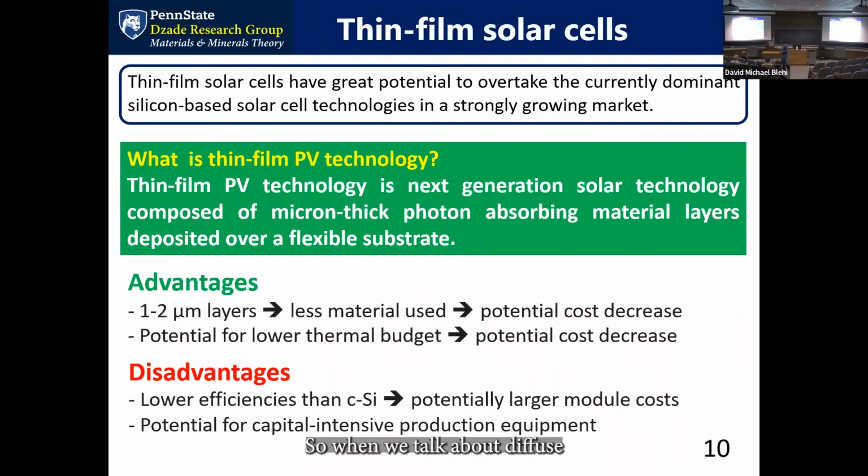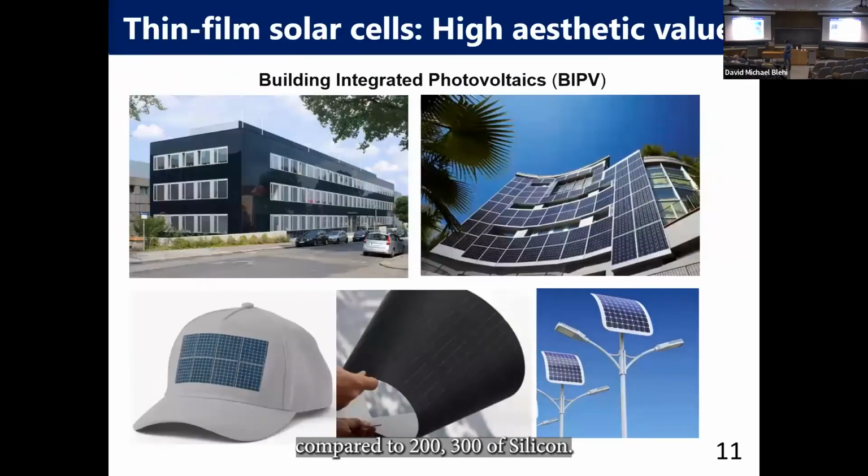So when we talk about thin film solar cells, basically we're looking at using an absorber material that is within the micron thickness compared to the 200, 300 microns of silicon. And the reason why we like it is because it's a flexible material. These days, human beings, we want aesthetic beauty in every area. We want to integrate them into our buildings. We want to develop more efficient buildings. So solar panels are now integrated into buildings. Instead of using concrete and bricks, panels are replacing all of that, to give aesthetic beauty as well as save cost and make those buildings more energy efficient.